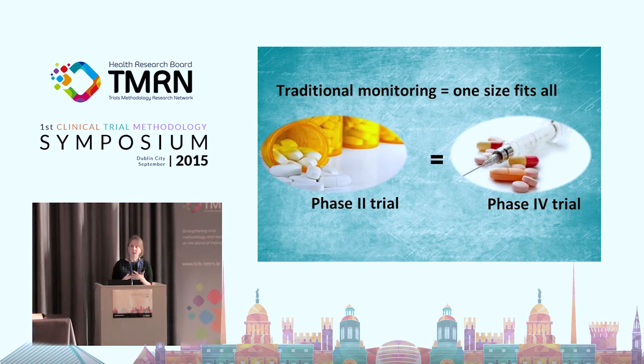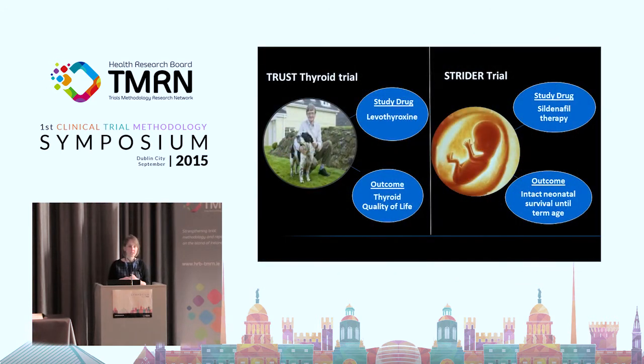It doesn't have different instructions for how different phases of study should be monitored, and also how different study drugs should be monitored. It is a one-size-fits-all approach, in which every study, regardless of the risk, should be monitored to comply with GCP.